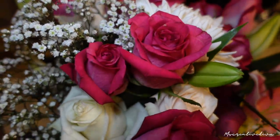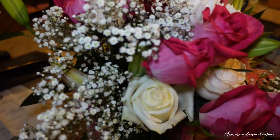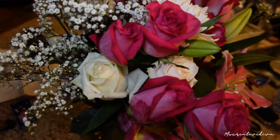That's the flower. That's how it looks. I'm just gonna put a little bit of water in there. But yep, I just wanted to show you guys my flowers that I got today, in addition to the ones that I picked up with you guys the other day. But yeah, like I said, I'm waiting on baby to get back.